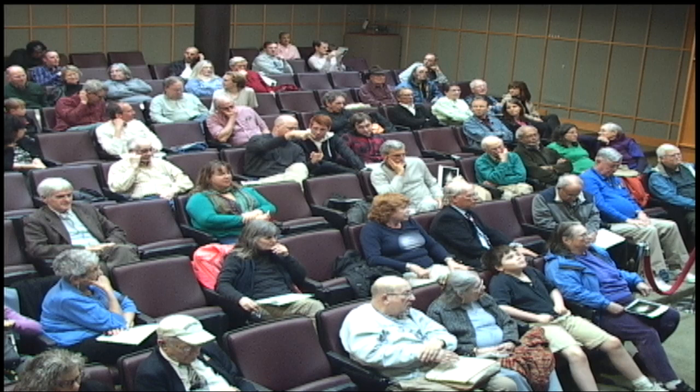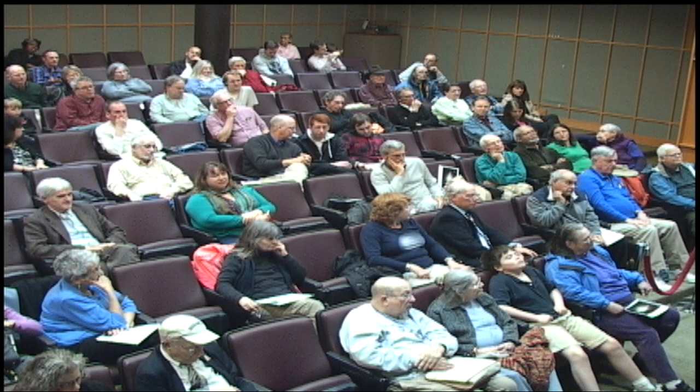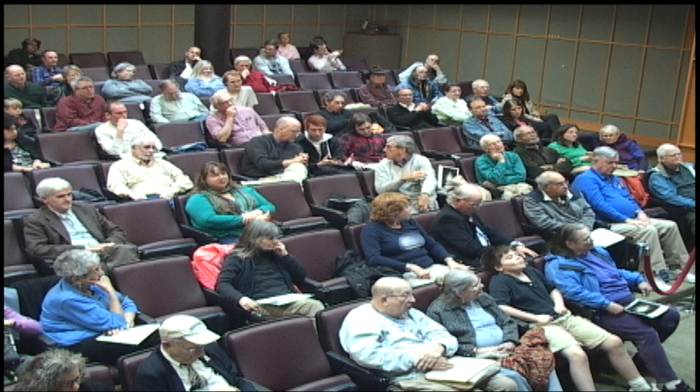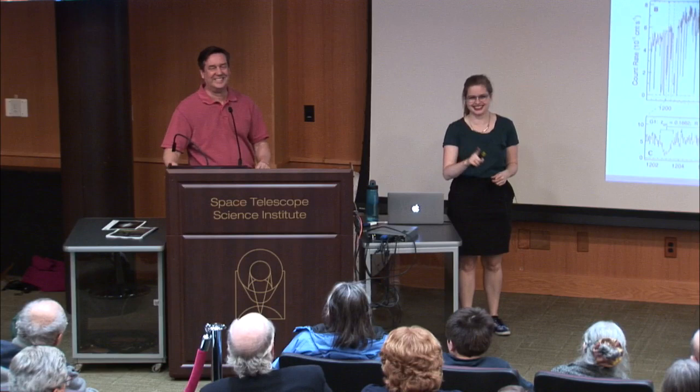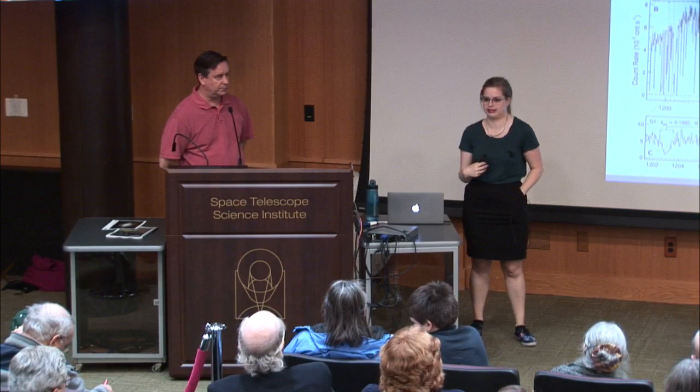Are we looking at these galaxies that are similar to the Milky Way because it's easier to see features about a distant galaxy than it is to see features about our own, and we're trying to figure out the structure of our own? Yeah, that's right. So the question is, is there a reason we're looking at galaxies like the Milky Way that are a bit further away as opposed to just looking at the Milky Way itself?